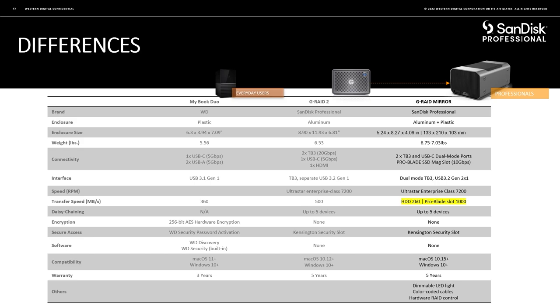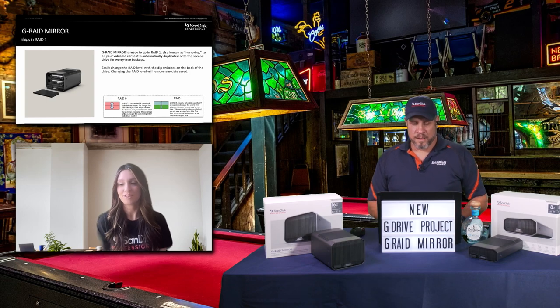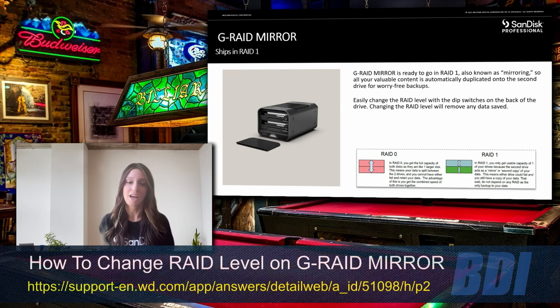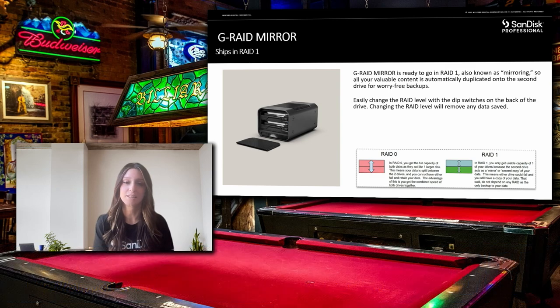So to help with the RAID 1 and a bit of the change there, we want to make sure that we communicate how easy it is to utilize the new DIP switch, which we have on the back. So it's actually a much more user-friendly experience. Again, the drive does come configured in a RAID 1. So if you're looking to swap over to the RAID 0 to get the full capacity as well as throughput, you're going to go ahead and take a pin and pop it in the DIP switch in the back, which is one of the coolest feature upgrades.